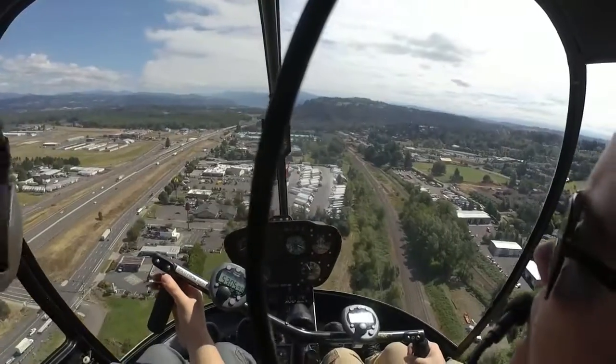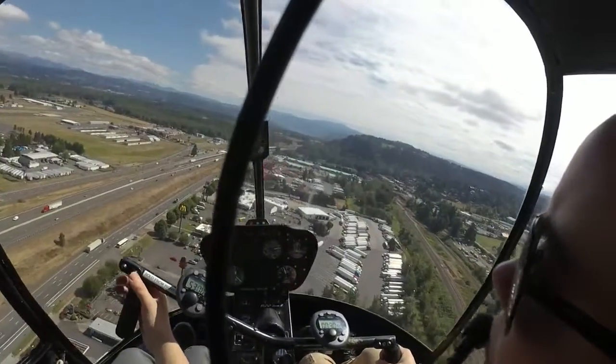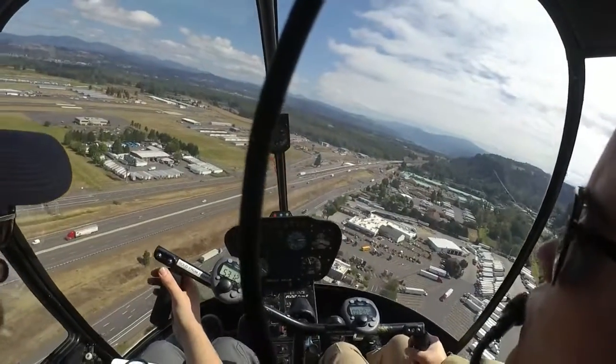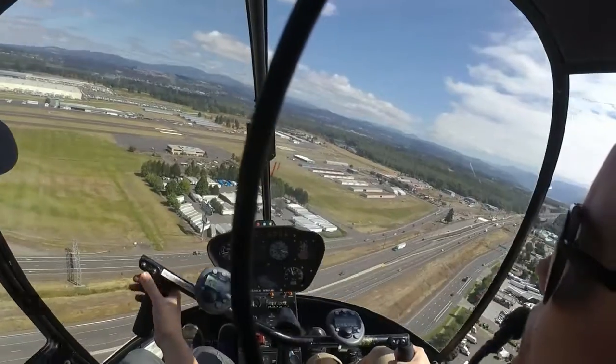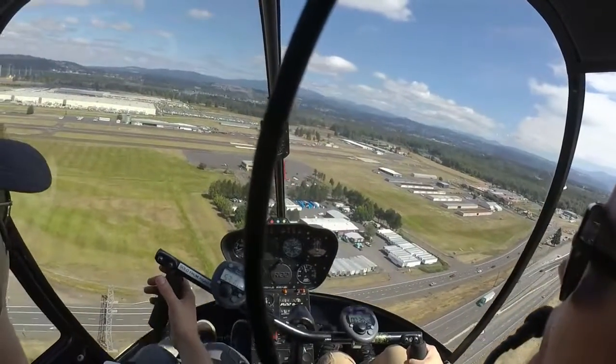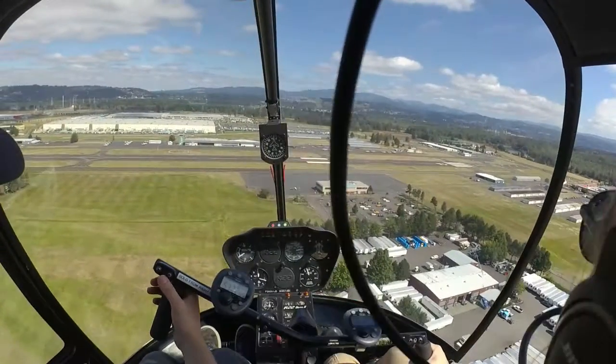Right side is clear. Left side is clear. In turn, we are splitting our lift vector. So we know we might have to raise collective a little bit, but we don't. And then we look with our peripherals and ask ourselves, are we high or low, fast or slow? This looks pretty good.